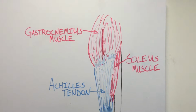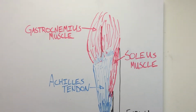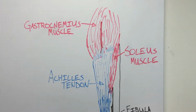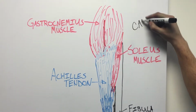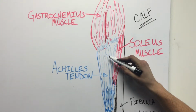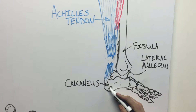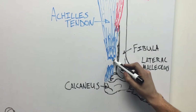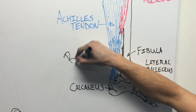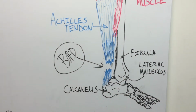So before we get too much further, let's discuss the anatomy and the region where the injury occurs. So right here, we have the gastrocnemius muscle and the soleus underneath it. These two comprise what is commonly known as the calf muscle. Now, these muscles form a common attachment into the Achilles tendon right here, which runs the whole way down the back of the leg to the calcaneus, or the heel bone. The area of the tendon that is typically injured during a rupture is located approximately 2 to 6 centimeters above the insertion on the heel. This right here is what we call bad.